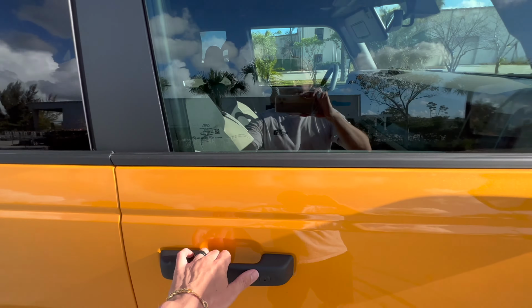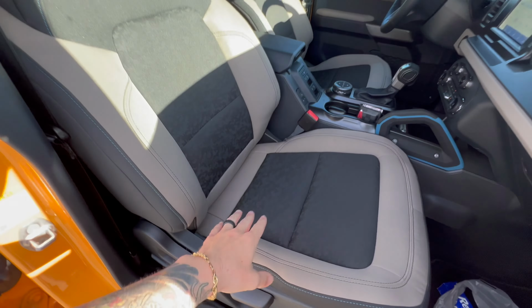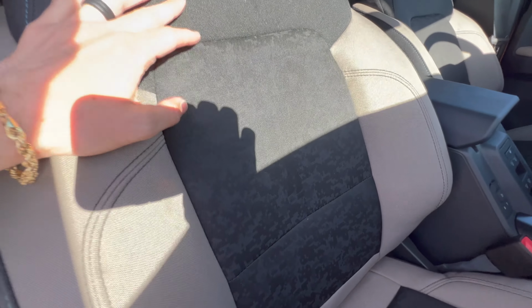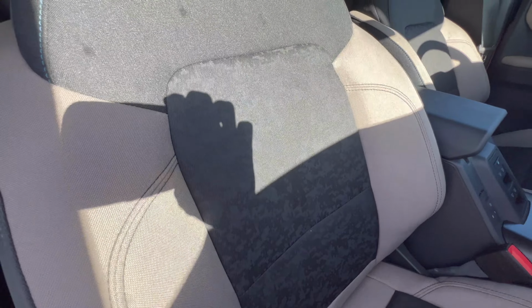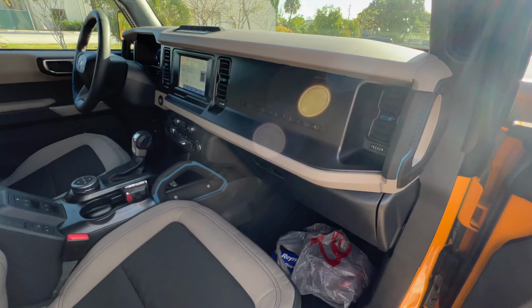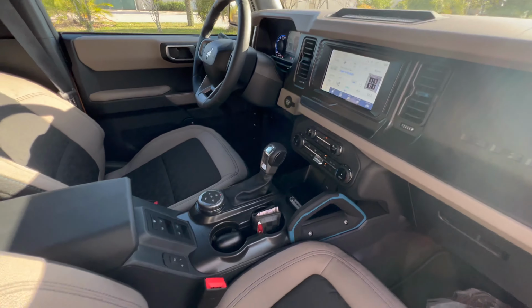I'll go ahead and show you the interior. I believe this interior color is called medium sand. So it's got the grayish kind of sand color here, and then black. I don't know if you're going to be able to really see this, but it's kind of like a digi camo middle insert there, which is super cool. And then you got the little Bronco insignia there. It has the 8-inch screen. I really would have loved to have the 12, but the 8 is fine. I'll probably figure out a way to switch out to the 12-inch eventually.